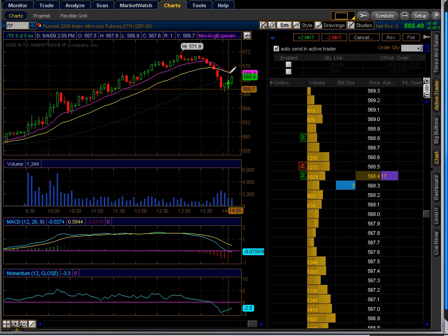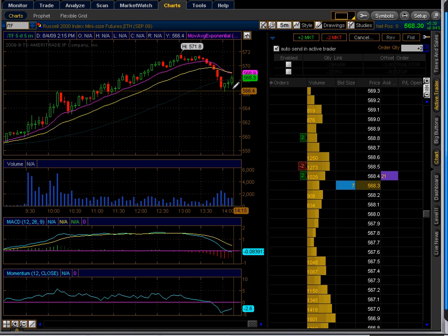I'm gonna see what it looks like in about another minute when this 5-minute candle closes, and then decide if I want to take a trade.